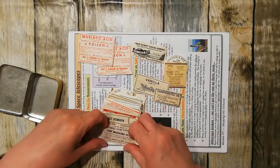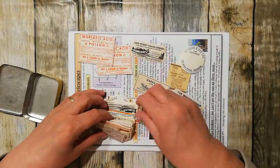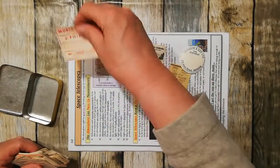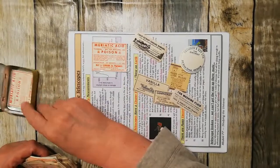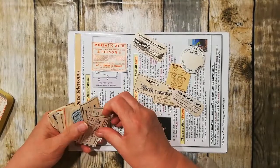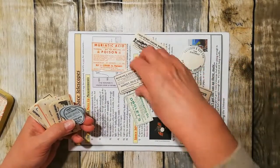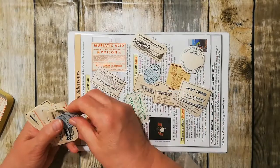Poison. So I'm going to select one of everything. I'm going to try not to duplicate it, if I can help it. Some seem a bit shiny. Sorry, I don't know whether my tin picked the glare up there. So I'm going to try and pick out one of everything, really, that I've got. There's some nice round aspirin ones.